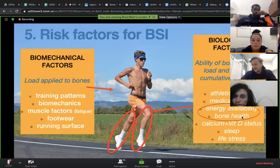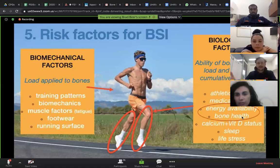And if you're thinking about people who are increasing their running load for a marathon, let's say, they're going from 5-10 kilometer runs to 20-30 kilometer runs, or from 20 or 30 kilometer weeks to upwards of 80, let's say 100 kilometer weeks.